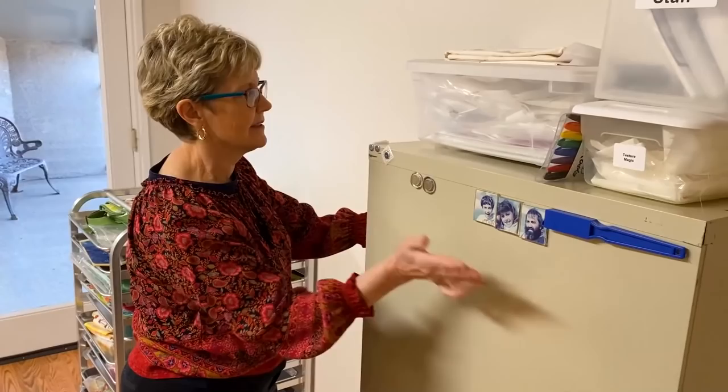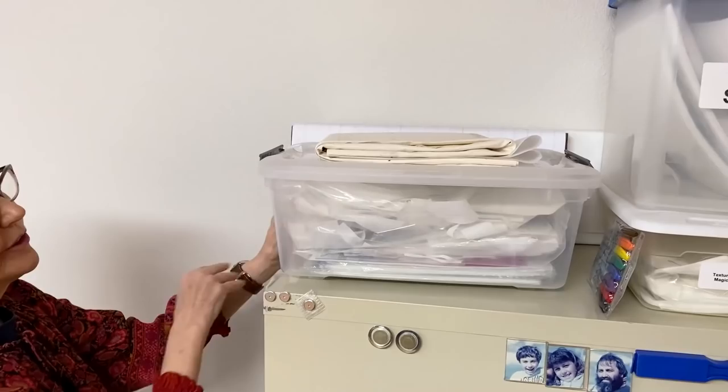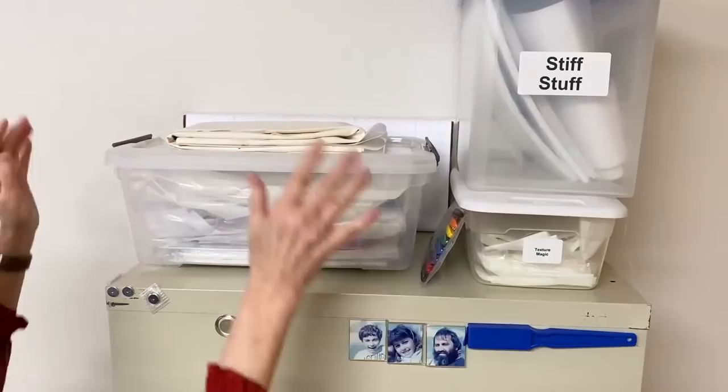I've got my interfacing up here, and I just keep it in a plastic bin labeled by what it is. I've got a bolt of slicker and other interfacing, and then my stiff stuff and my texture magic. So everything's easy to access right there.